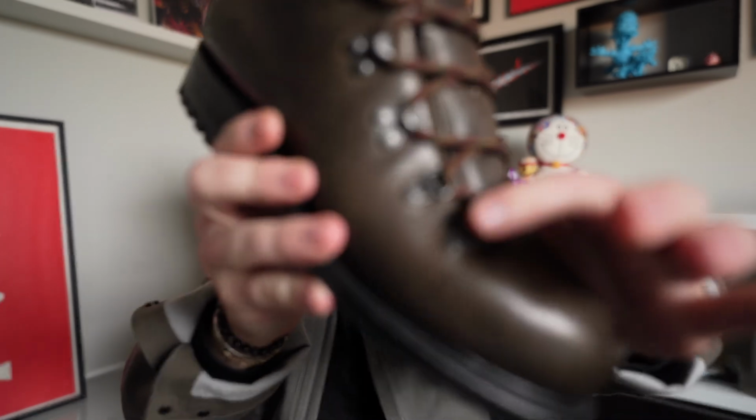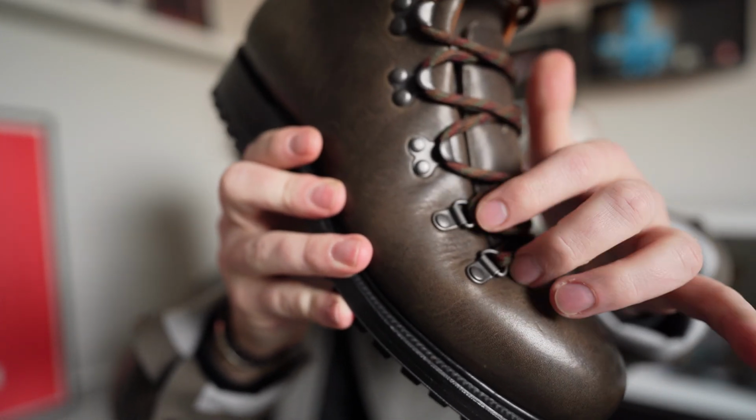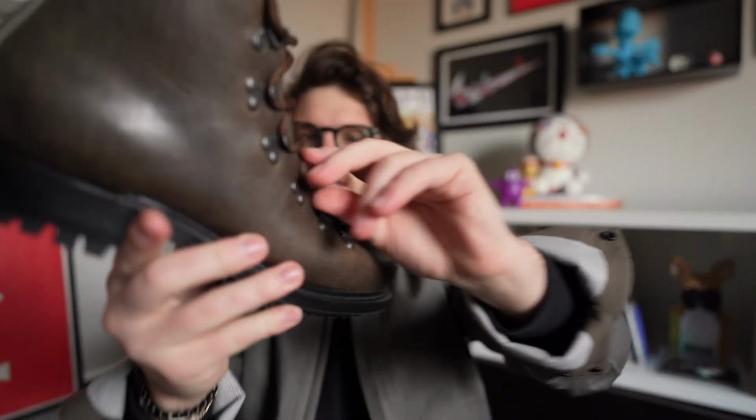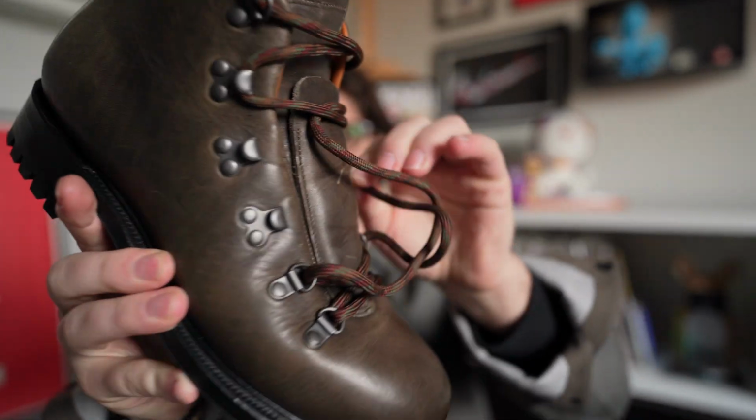You'll see that up here, they've got the speed hooks. So you've got your 2 D hooks right here, I think these are called, and then up here, they're gonna be speed hooks. So basically what that does is it allows you to get a really custom fit on the boot. Every single time you use it, you would just relace the boot, which is great if you're wearing them all day. Living in the city, it's a bit frustrating because I'm going out for 10 minutes to take the dog out, and then I gotta relace my boots up.